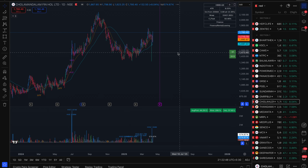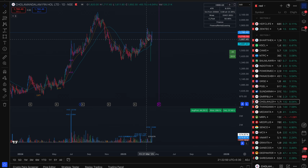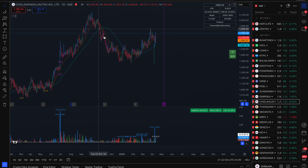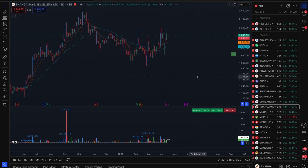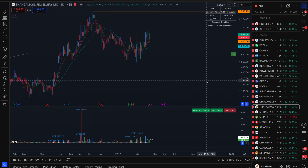Chola Holding, like you said, this could be, and this is now the right side of the base. This was the left side of the base, and there was a downtrend. Most left sided bases are downtrend, almost all. And then you have the base formation, the low of the base, and then you get the right side of the base. So again, these are not currently buyable as such from a trader's point of view.